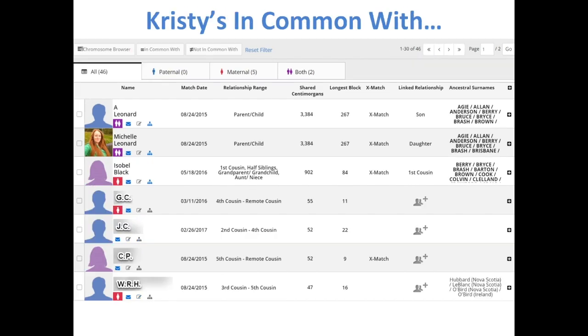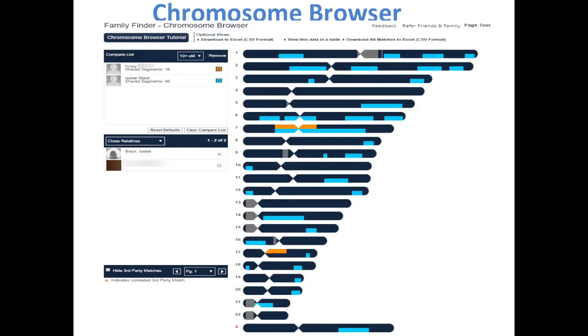She is matching my mum's first cousin Isabel. So that tells me that I can narrow things down to my mum's mother. So I want to look in the chromosome browser. Now, the chromosome browser shows you the exact segments of DNA that you share with a match.